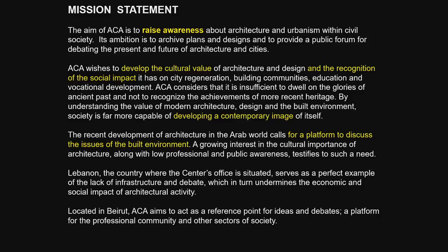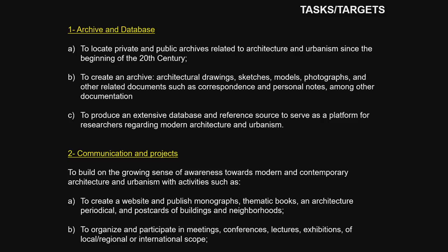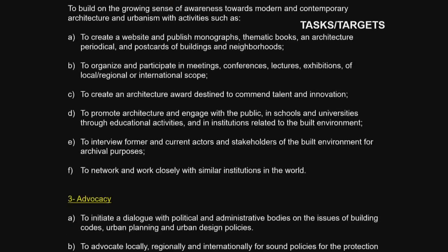We want it to be a platform for discussion. We build an archive, we initiate research, we promote knowledge, and we try to at least participate in the protection. I will go faster because I think I've said many of these ideas as I was talking. So we want to engage with the large public, with schools, with kids. I will show you what we're doing also with kids.